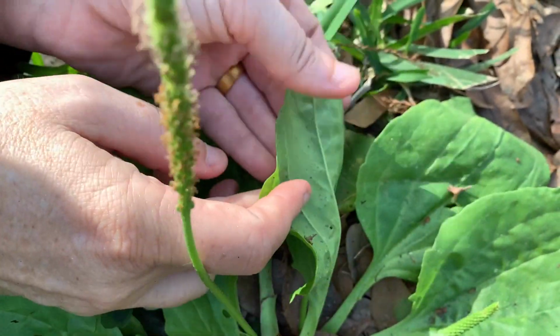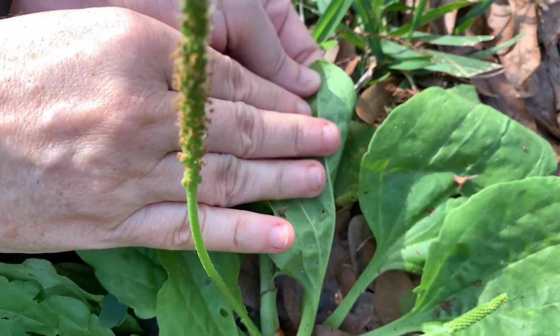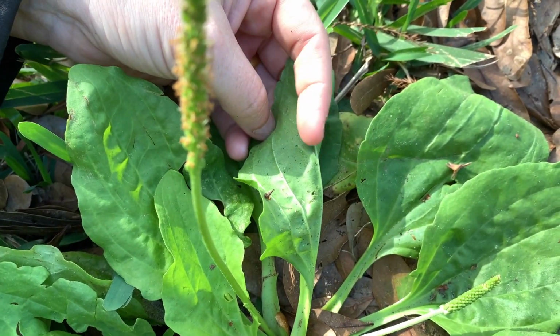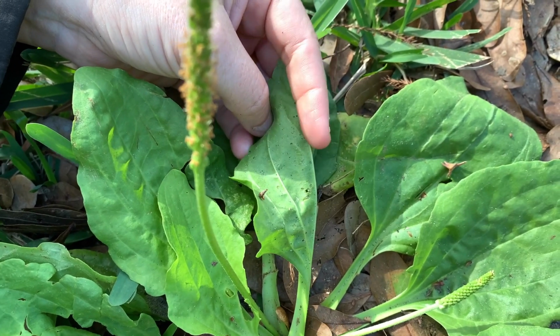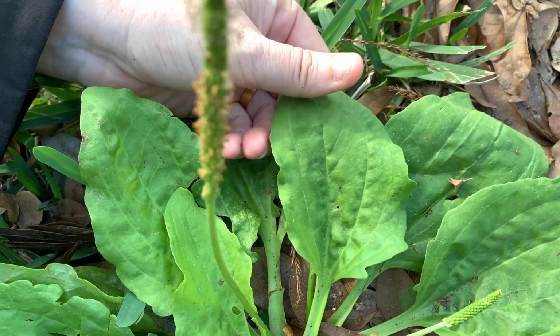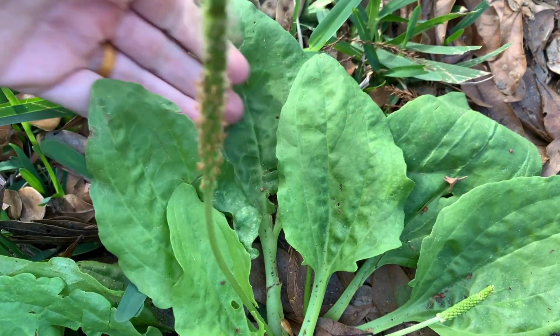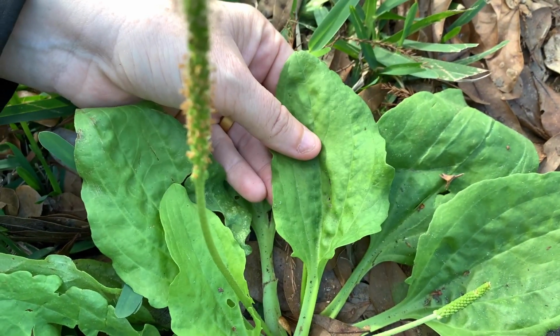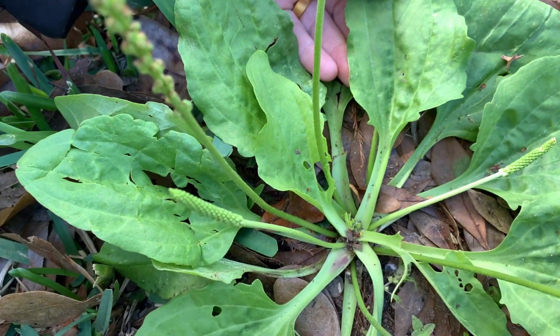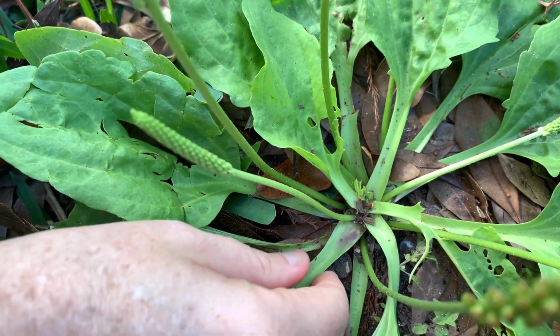If you flip the leaf over, the veins of the leaf are pretty distinct. So if you rub your finger over them, you should be able to feel them. The leaves themselves are tough and thick and they feel juicy. But another really good way to see that this is the plantain is that the leaves are really fibrous.